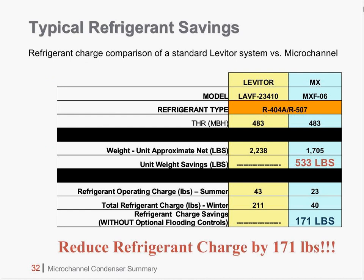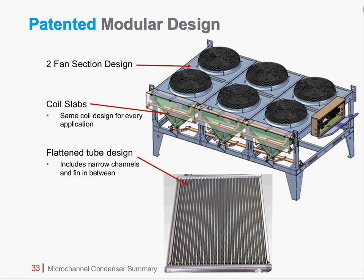Just to give a little bit of data comparing a standard condenser with one of microchannels. At 404A, given the heat of rejection there, we come up with a reduction in weight of about 533 pounds, and a reduction in charge of about 171 pounds when using this technology. The visual, what the design looks like, you can see here, and I'll try to get my pointer going. This is a standard microchannel section, and they're modular. You can just keep adding sections as you want to make the condenser bigger.